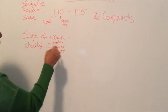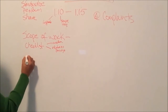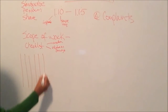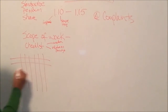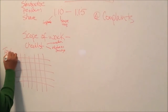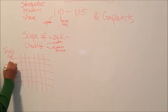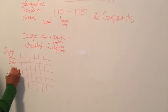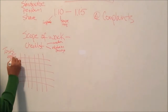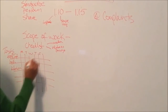There is plenty of technology that you can use. And then what I do is, let's say here's your checklist. It's basically like a fancy spreadsheet, really. And this is what it looks like. Along here you have your tasks, so here's the bedroom, bathroom, kitchen, and if it's an office facility, they don't have bedrooms, maybe they have a conference room. And then across here you can have Monday, Tuesday, Wednesday, Thursday, Friday.